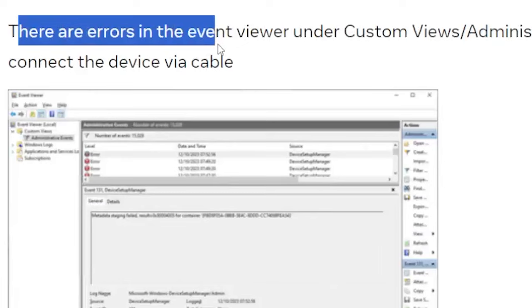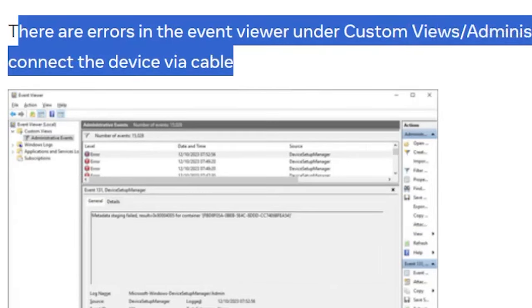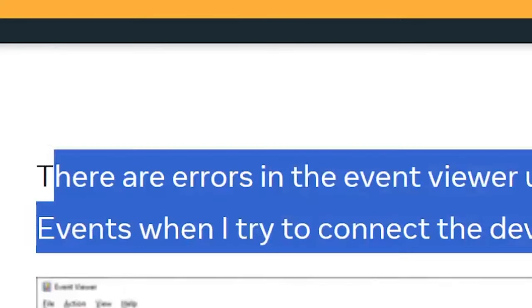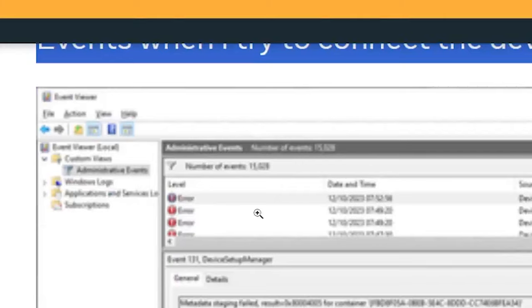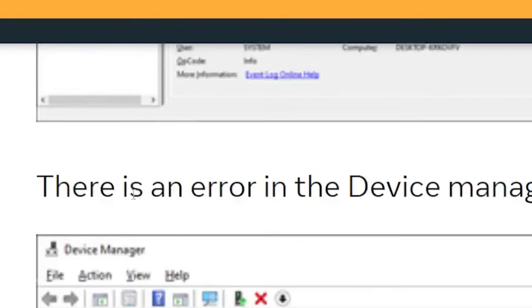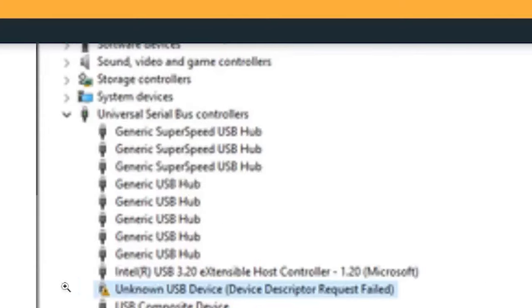There are errors in the Event Viewer, in the custom views, administrative events, when I try to connect this device via cable. So let me just make it bigger so you can see. You can see all the errors that are basically here, although it's quite blurry, but you can see it says error. There is an error in the Device Manager when it's connected via a cable as well. So there we go.